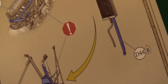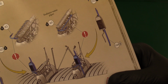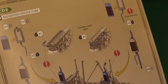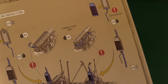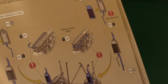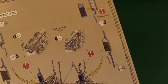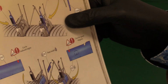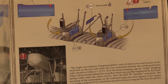Anyway. And then there's the single core version of the radiator. So again, there are two variants here. We've got single core radiators as well, and they are obviously just a full width. So something like they say, well, instead of having two, let's just have one unit. So I'm thinking this is after the prototype. And then you've got radiator water pipes. Okay, shows them going in again. Similarly, you then put that in place with your cowlings going on.